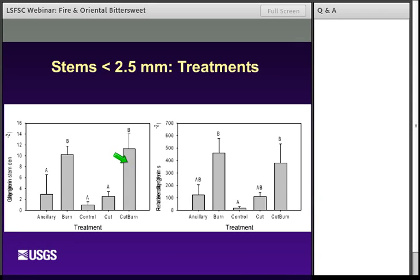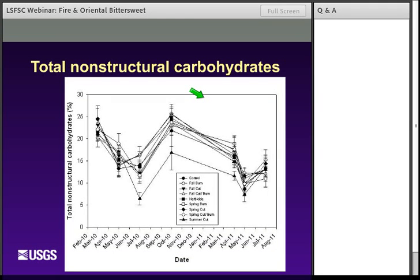But if we look at the size class on the right, the percentage increase in this size class, it was over 400 in our two burn treatments, 400. So that's almost 4 times as many stems increase compared to the controls and the ancillary treatment and the cut treatment. So we're really knocking them back into smaller size classes by burning.